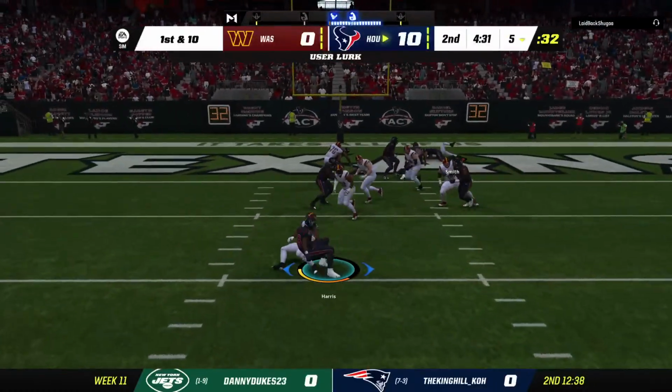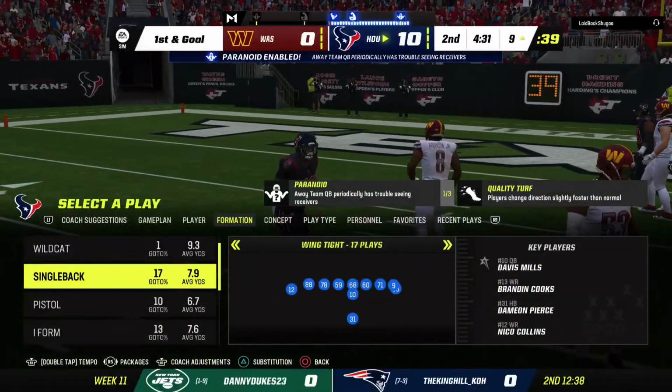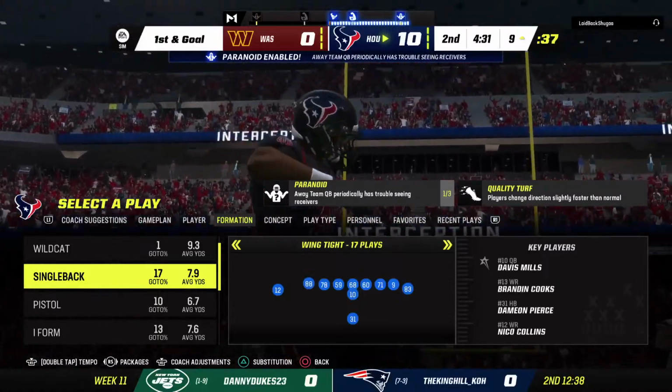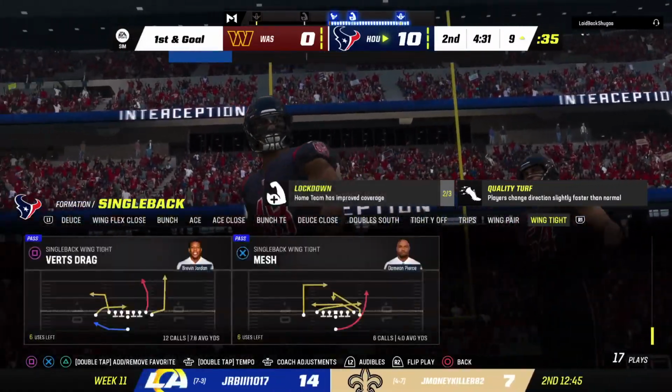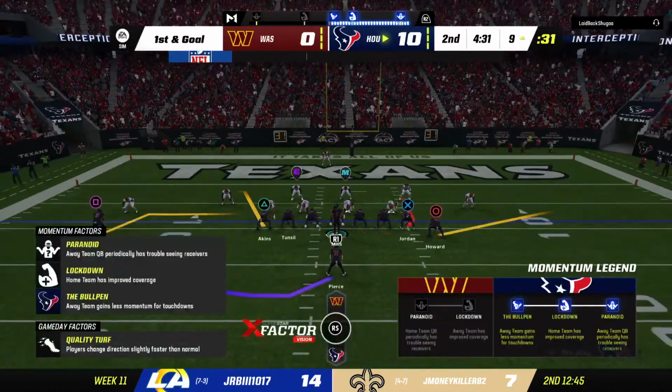And looking for McLaurin, but this is intercepted. Picked off by Christian Harris. And the Texans are going to take possession of the football. That's now his 2nd interception in as many weeks from his linebacker position.